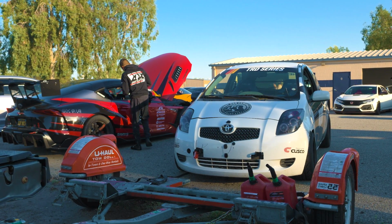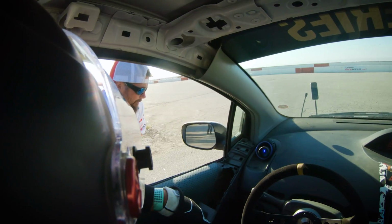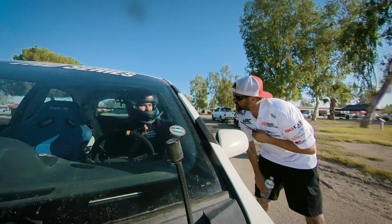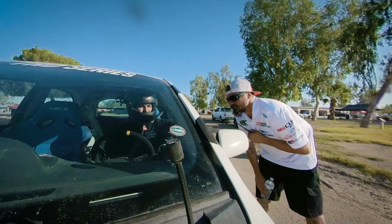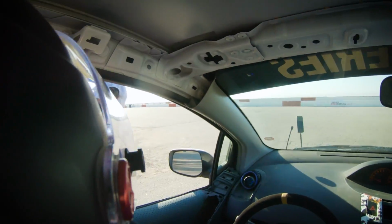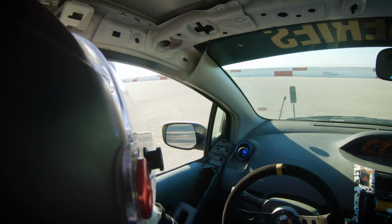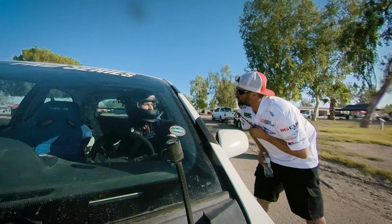Is this thing pretty quick or what? 2:11, 2:12. That's not bad. What have you done to this thing? Final drive, LSD, suspension, wheels and tires, and it's like 2,000 pounds. It's pretty fun? Yeah. How much money you got in this? I think 15, and that's over 4 years, you know, going through tires and.